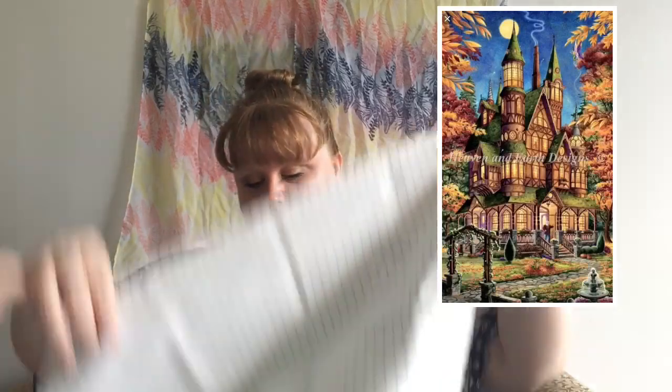Autumn Magic by Heaven and Earth Designs. Well, it's Heaven and Earth Designs and the artist is someone. Shit. It's a pretty Victorian house with Halloween autumnal colors. That's what you got. For active WIPs, that's it.